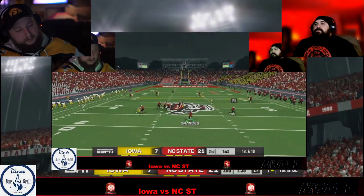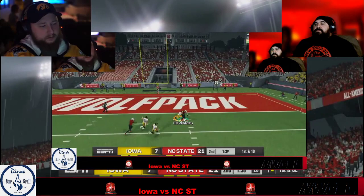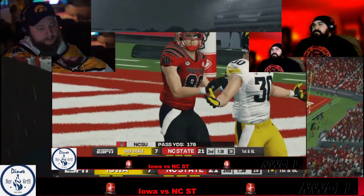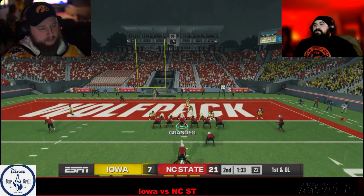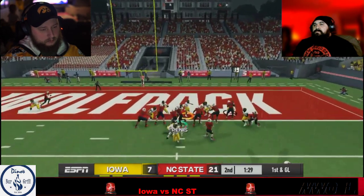I mean, Huelos Grande's living up to his name right now. That ball probably should not have been thrown, but his guy was down there. He's going to give him a chance to make a play, and he made a play, and it's 1st and goal for the Wolfpack. A major trust in his receivers.